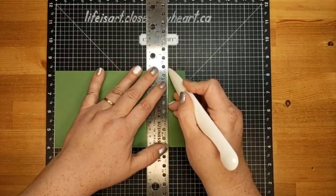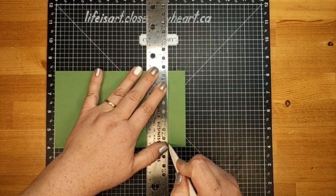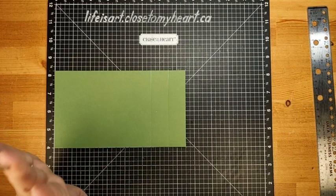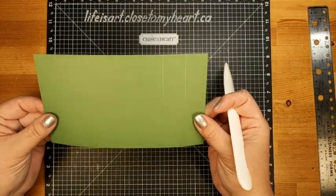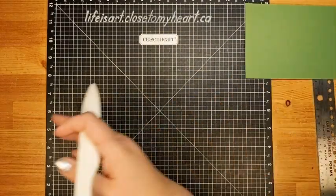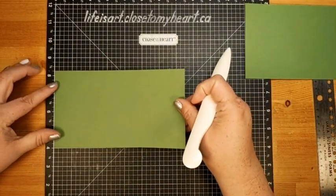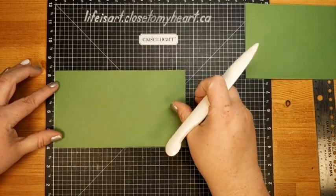Super simple. This is not a hard card to make. Really, I truly mean it. It's not hard. You will have no trouble with it. So we've scored those two score lines. We're going to take our second piece of Jade cardstock. And Jade is that new, really nice green. I'm using the dark side of the Jade.